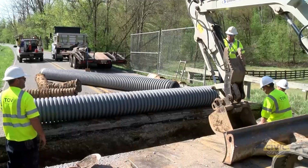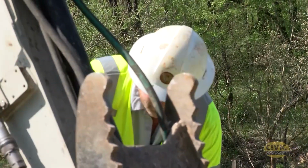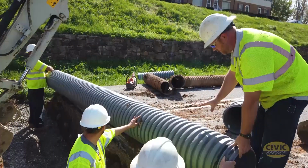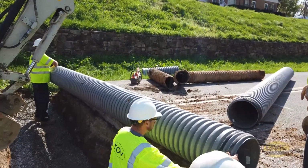So next we're gonna go ahead and lift this in. You tried moving that galvanized pipe, you felt how heavy it is. This is a bigger pipe, but it's plastic, so you'll see how heavy it is. It's half the weight.